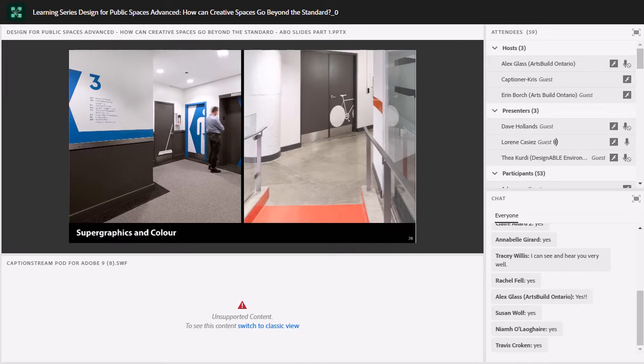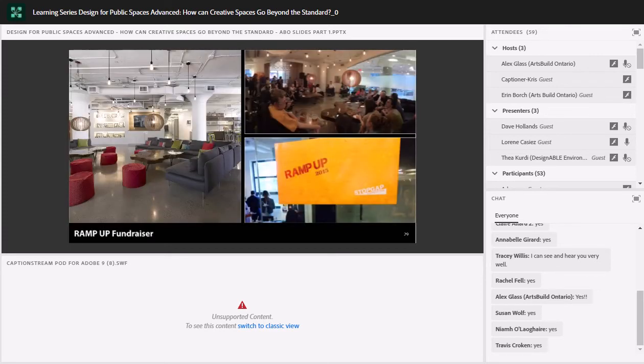This slide is another example of the use of color and super graphics. So on the third floor, there's the blue color, and on the ground floor, orange was used to identify that location. With this major renovation, 100 Broadview for a number of years served as the site for the annual fundraiser for Stopgap. The redevelopment of the space prioritized access and identity and supported the development of the space into a community hub for after-hour events. The image here shows a slide of the same space, an office lounge turned into a party lounge for the Ramp Up event.